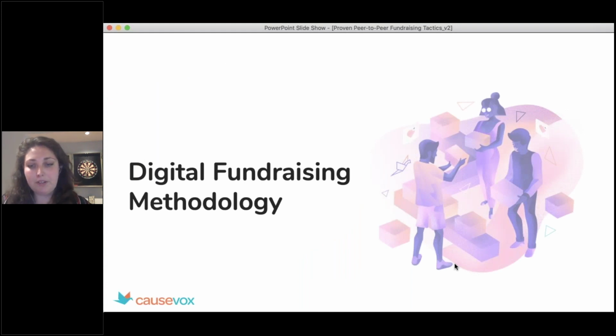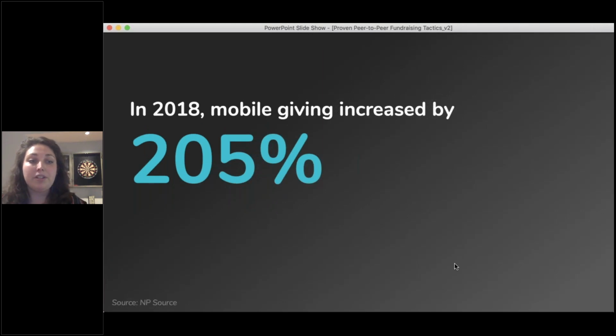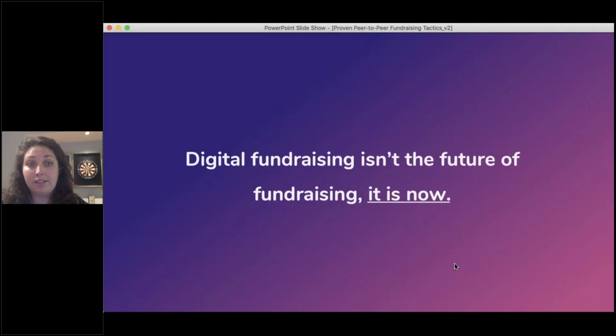Before I talk about peer-to-peer fundraising, I think it's really important to set the stage and talk about digital fundraising in general. We have a methodology that we like to encourage our peer-to-peer fundraisers to adopt. That starts with looking at some of the trends in digital fundraising. Over the last 2 years, there's been a 24% growth in online donations. This is growing rapidly in the nonprofit sector, and we want to bring fundraising into 2020. Also, in 2018, mobile giving increased by 205%. That shows how mobile is increasingly a primary feature of digital fundraising that you should be focused on. All of these stats show that digital fundraising isn't just the future of fundraising, it is the present of fundraising.